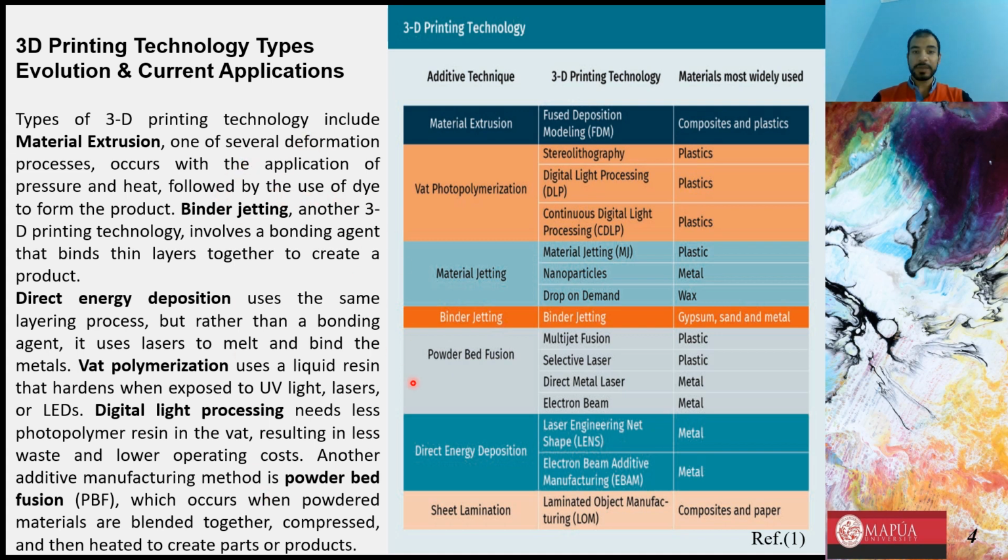Now, for the 3D printing technology itself, we have three factors: the additive technique, the 3D printing technology, and what the materials most widely used by this technique are. We have material extrusion, vat photopolymerization, material jetting, binder jetting, powder bed fusion, direct energy deposition, and sheet lamination. And we will check each now.